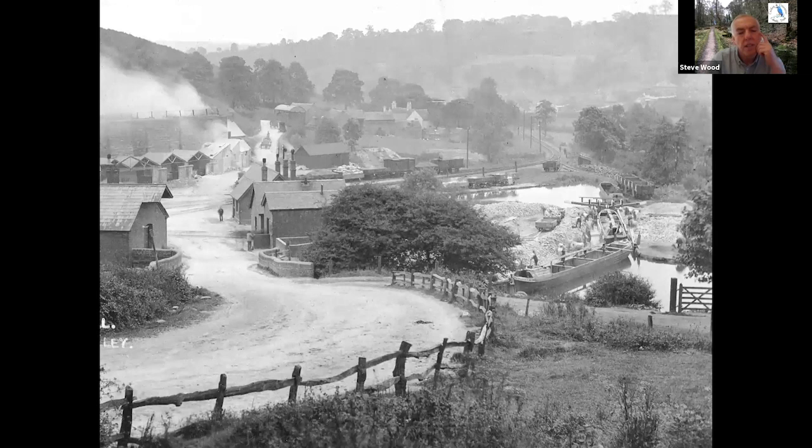Here's a picture from 1905 that shows the Caldon Canal in the foreground, the first lock of the Uttoxeter Canal, and then the basin, which is of course there again today. And this site was very busy for a long time, I'd say just into the 20th century. But eventually even that closed, and traffic on the Caldon Canal pretty much disappeared. You can see there are railway tracks all the way through this picture.